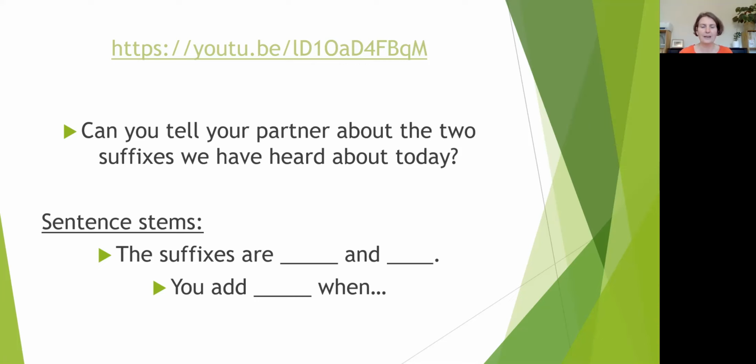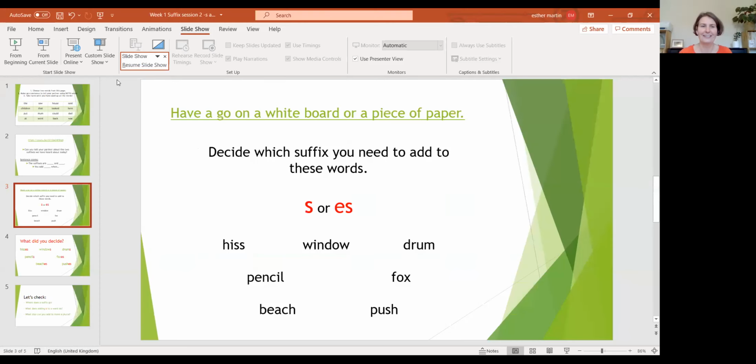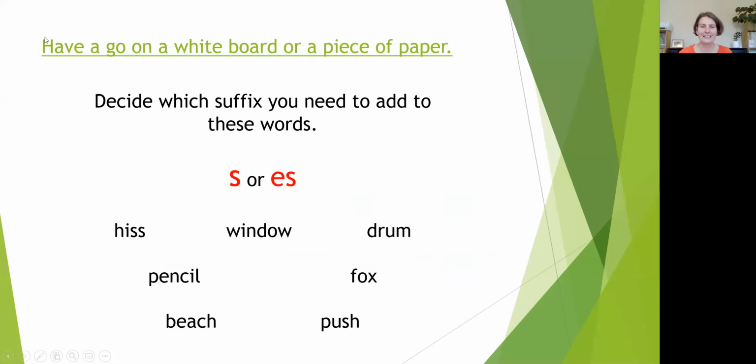So let's see if we can have a go. I've got some words I'm going to show you. Oh, they've disappeared. Let's quickly find them. Here they are. There we go, brilliant. So I've got some words here, and I would love you to have a go on your whiteboard or on your piece of paper and decide which suffix you need to add to these words. Is it S or is it ES? Remember to listen for the hissing sound if you're going to add ES. Okay, pause the video and have a go.